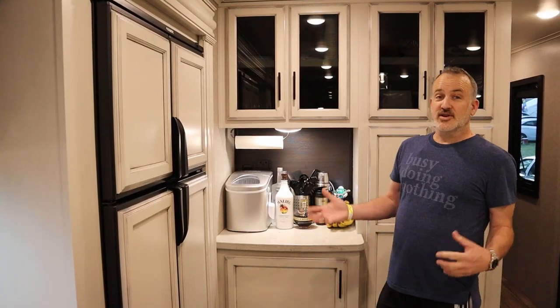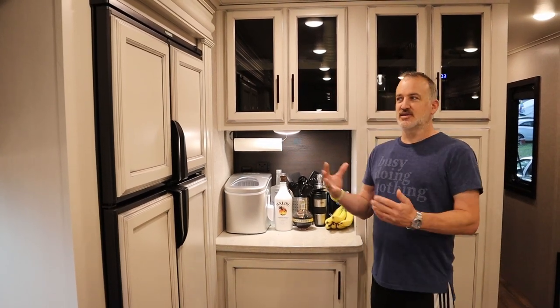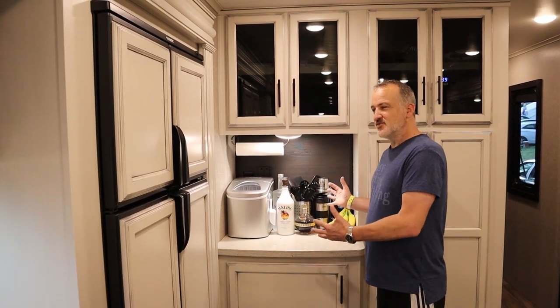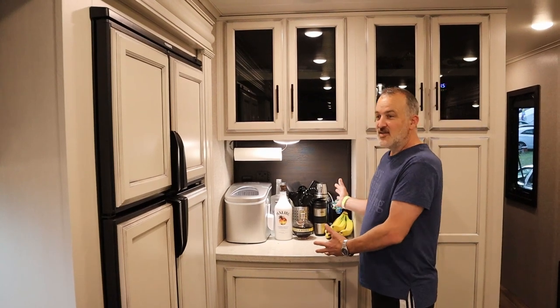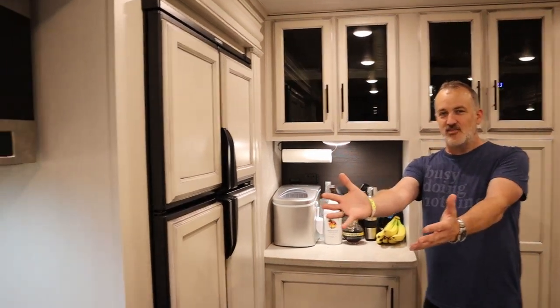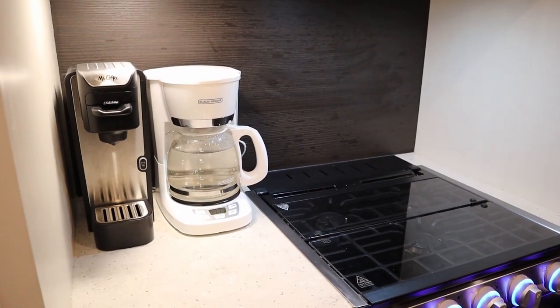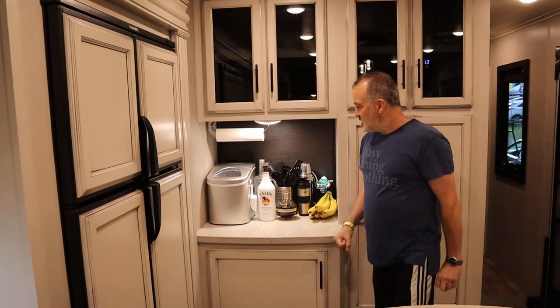So the last stop on our kitchen tour on the Jayco Eagle 330 RSTS is the coffee bar, which isn't really a coffee bar at all, it's just what I call it. In reality, it's turned into our ice maker and alcohol bar, and our real coffee bar has ended up migrating over to the stove area because it just worked out better for space reasons. So, back over here to the former coffee bar.